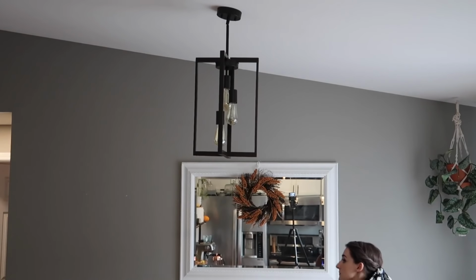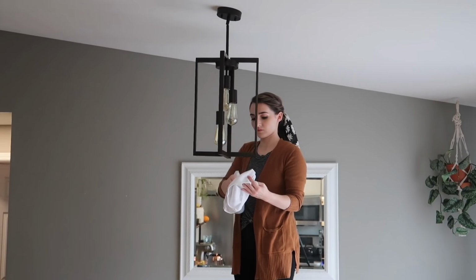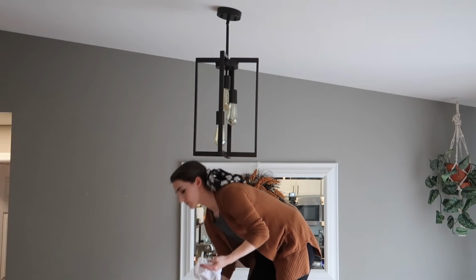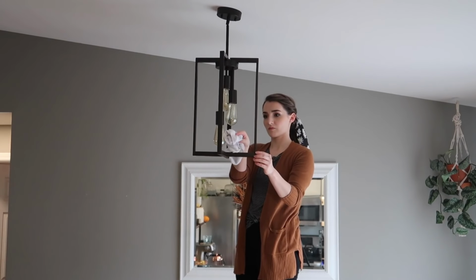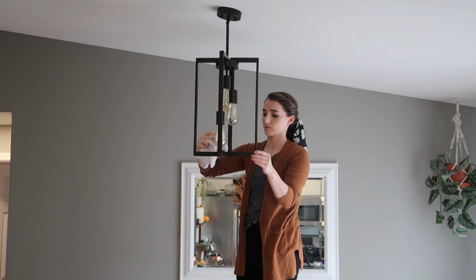Head above the table and dust off our chandelier. There was a lot of cobwebs on it. This time of the year we get lots of spiders, and so cobwebs are really common, so this is something that I definitely do every fall.